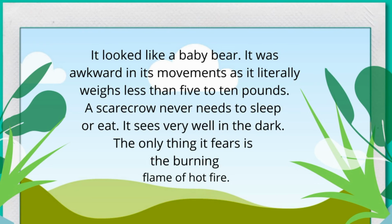A scarecrow never needs to sleep or eat. It sees very well in the dark. The only thing it feels is the burning flame of hot fire.